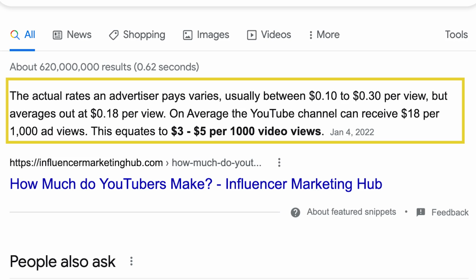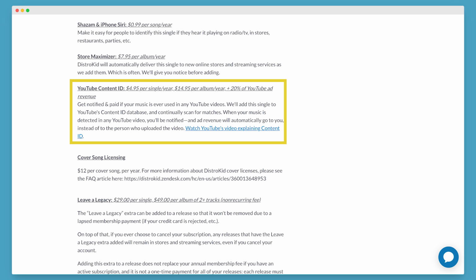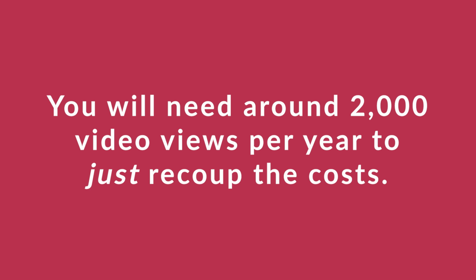Is this worth it? It's worth it if you can recoup the costs you spent on the YouTube Content ID add-on. The average YouTube creator makes $3 to $5 in ad revenue per 1,000 video views. DistroKid will take a 20% cut of that revenue, so that's between 60 cents to $1 per 1,000 video views. You're left with around $2.40 to $4 of ad revenue per 1,000 video views. It costs you $4.95 per single per year or $14.95 per album per year to use the YouTube Content ID add-on at DistroKid. That means you will need at least around 2,000 video views per year to just recoup the cost of your investment. That's only from videos that are uploaded by other creators, not your own channel.